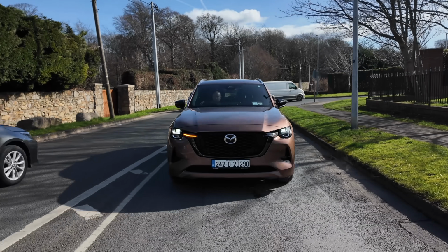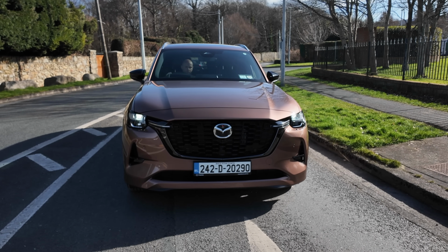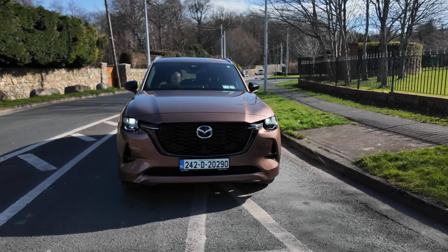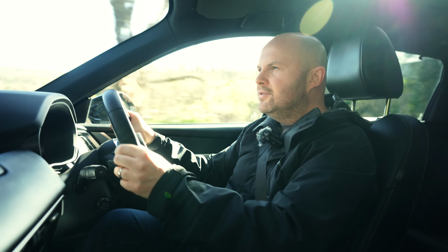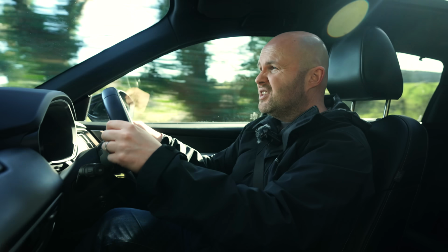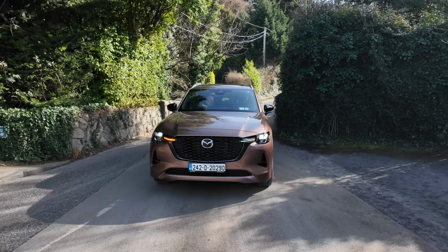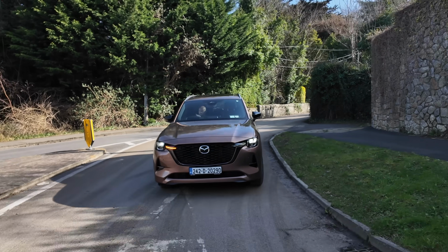It's just fine. Now, Mazdas are always tuned a little bit firm to give you a driving enjoyment aspect. This car, it's a 7-seater or a 6-seater, so it's hard to make a car of this size handle particularly well, especially for this money. So it doesn't really like fast corners or fast roundabouts. It's kind of for cruising along.